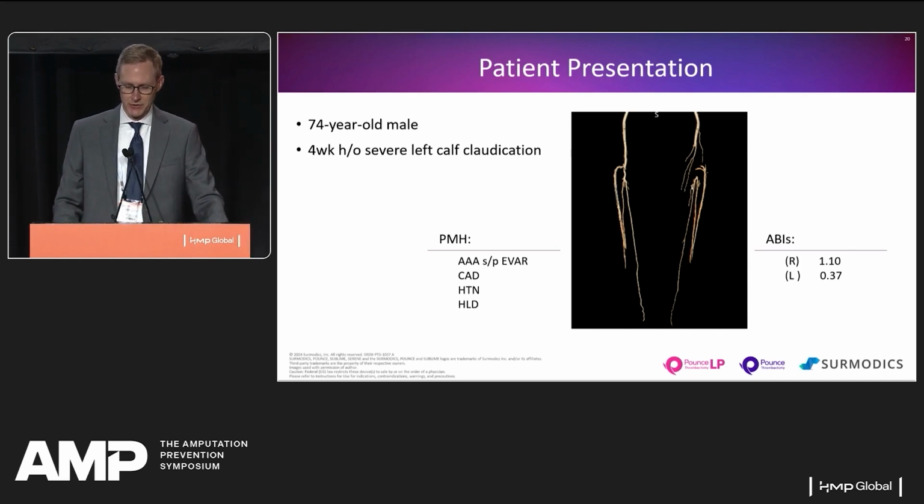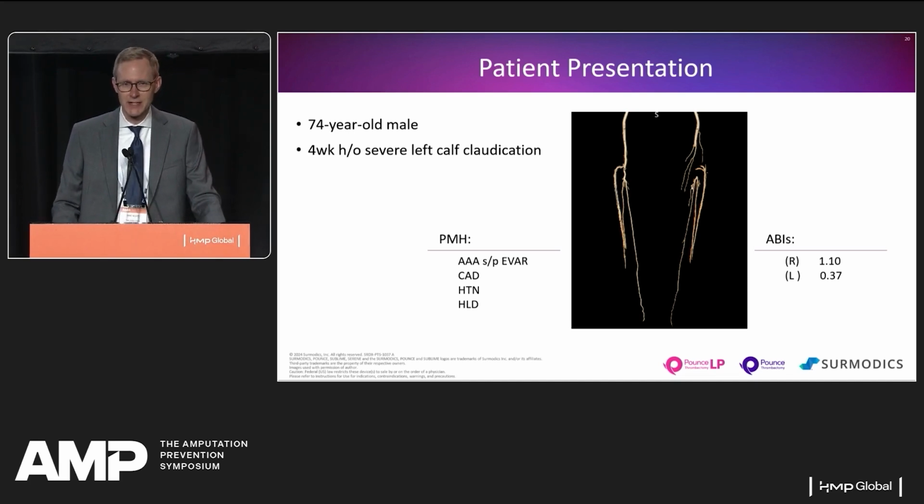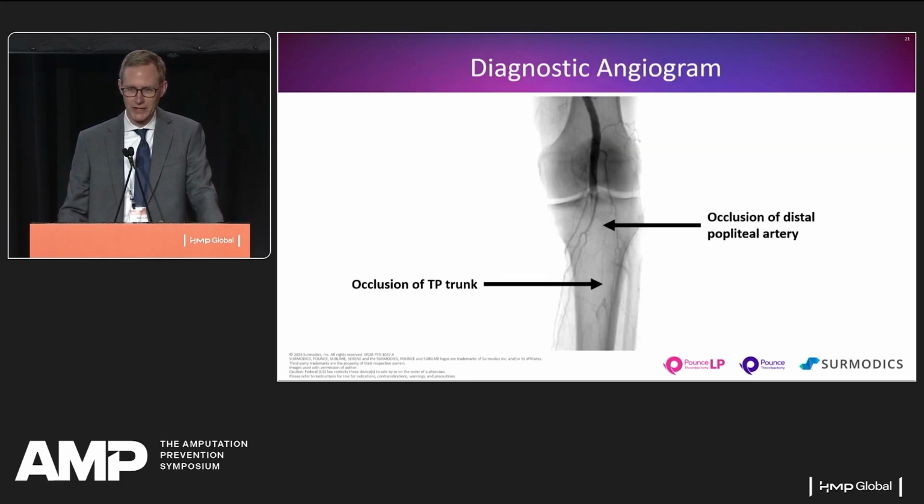The CT angiogram that I've shown you here depicts that filling defect through the left popliteal artery. I think this is a fairly common clinical presentation for people with popliteal artery occlusions or embolizations. They often don't show up to the ER on day 1 or day 2. Symptoms are not quite as severe, and I've seen numerous of them present in this way, in a delayed fashion. So he was taken to the catheter lab, and his diagnostic angiogram is before you.